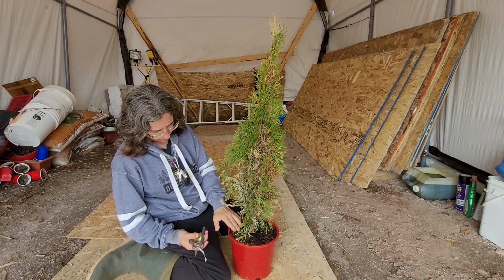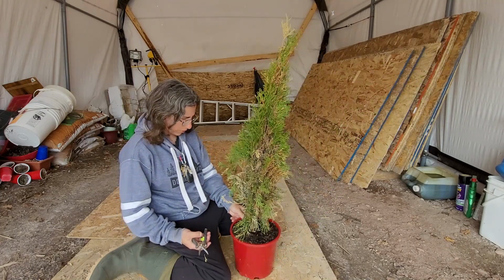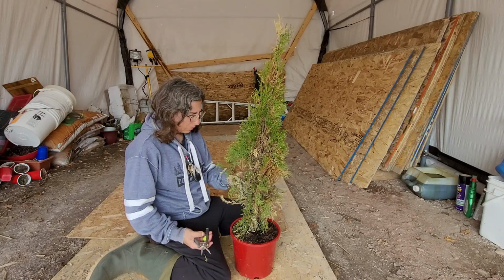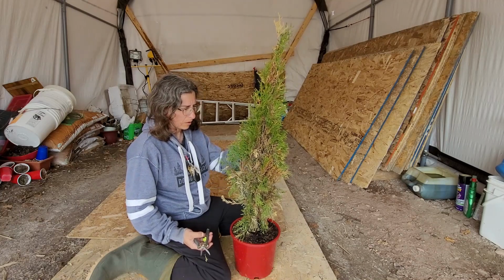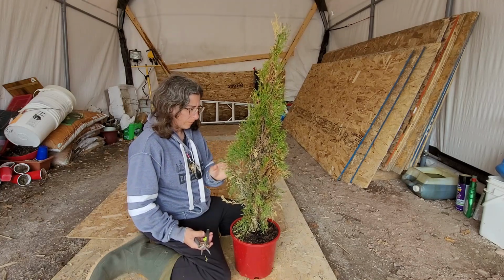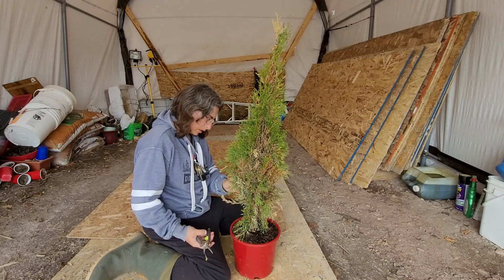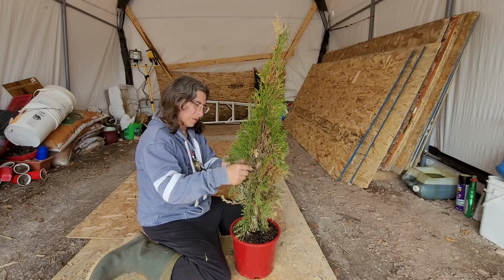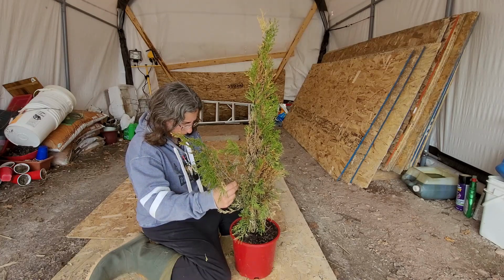I think a lot of its problems are starting in the roots. So first thing I'm gonna do, oh, there's a lot of really crunchy dried out growth. I really hope this guy makes it. But I'm gonna take out some of the inside growth and figure out where these branches can come from, and if I want them.